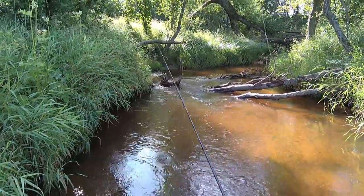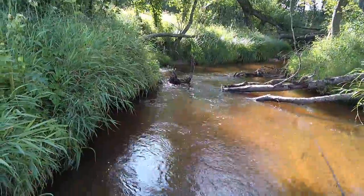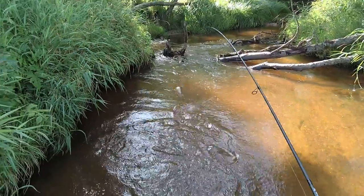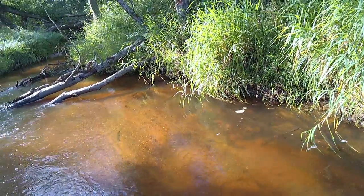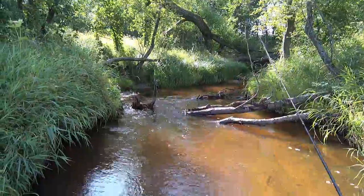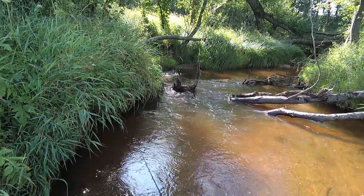Mosquitoes are getting right behind my glasses, and that's the worst thing. As you can see, a cast over the structure, and the fish came out of it, not a large one, but a very nice healthy brown trout. It may actually be a sea trout spawn, I don't know, I have no idea how to distinguish them.